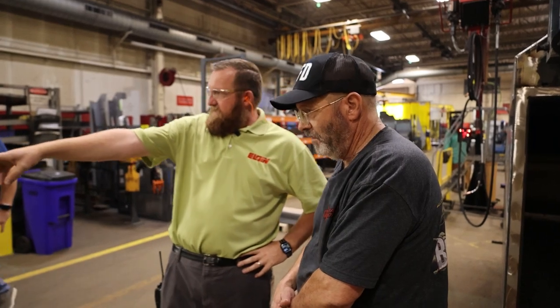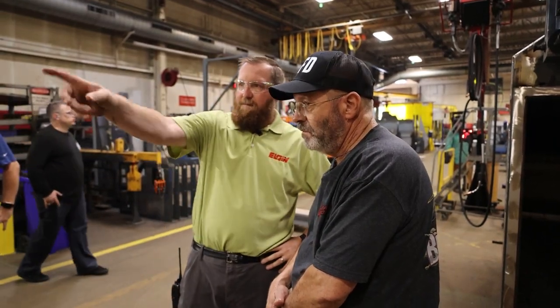Is this material different, or is it just pickled mild steel? Mild steel, but this is stainless steel. This is a stainless steel hopper here, and then mild steel. Those are the only two types that we do.